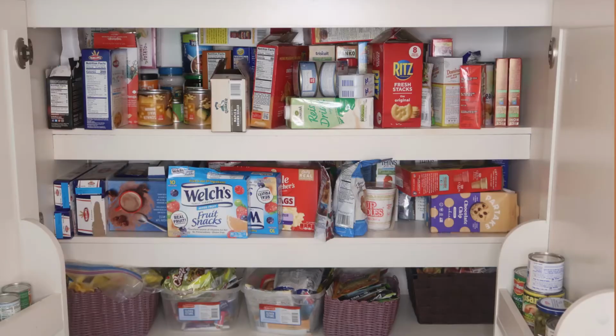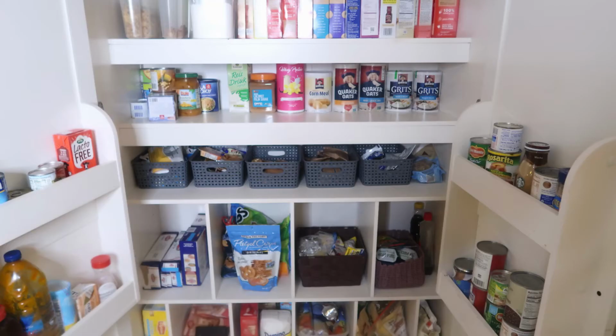and that's what this is. So today I'm going to be sharing with you all how I'm going to take my pantry cabinet from this to this. If you want to see how I am able to accomplish that, stay tuned.